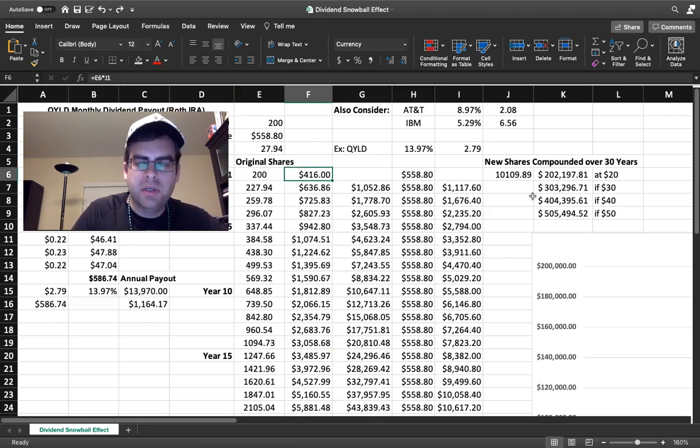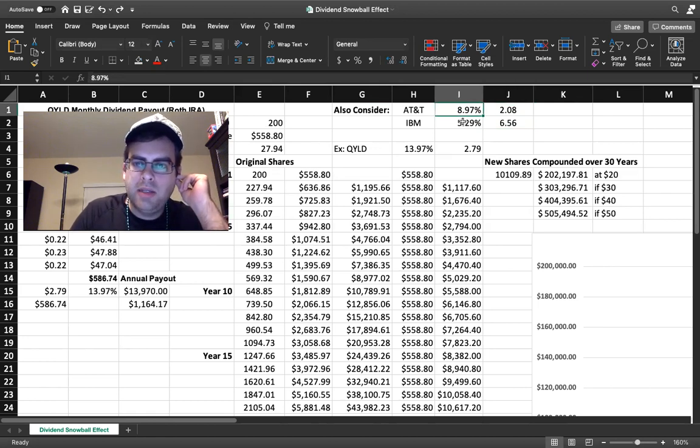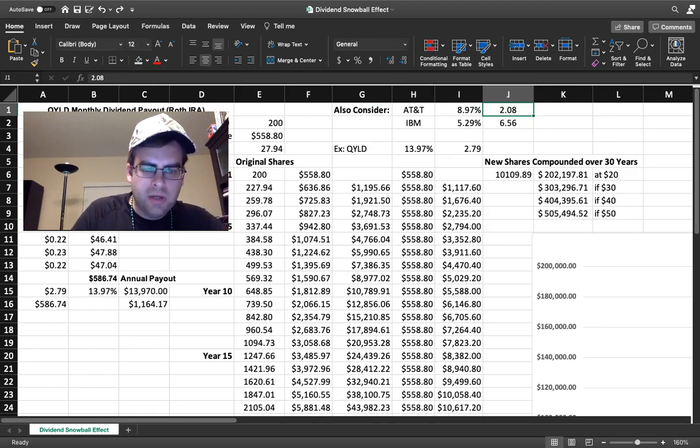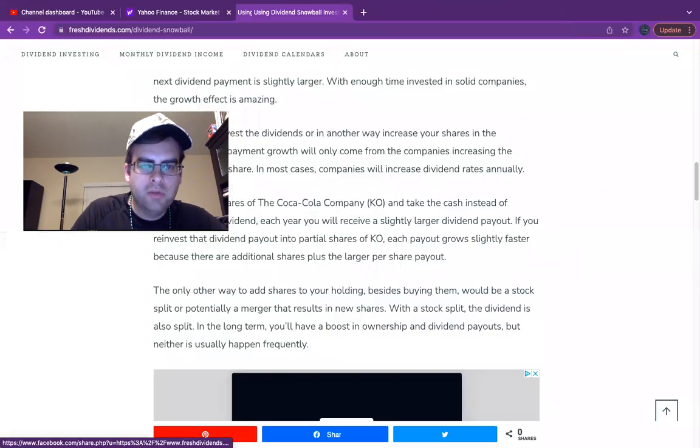Anyway, you could plug these numbers in for this, and you see how it changed this column here. Well, that's because of this, but anyway, you can do the same thing I did with QYLD for AT&T and for IBM. IBM pays a $6.50 dividend per share, but that's because the stock trades at $130 per share. AT&T is $2.08, but they're actually going to cut it. So anyway, with that, I think you get the gist of what I wanted to convey here. And I'll do follow-up videos on these.